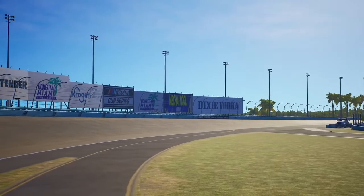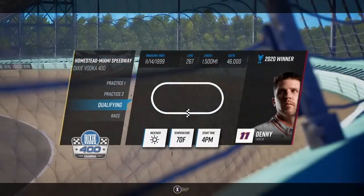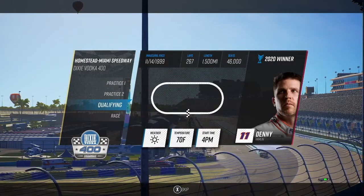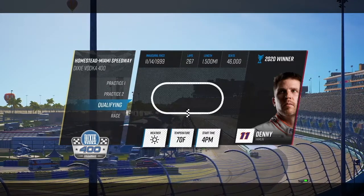Here at Homestead-Miami Speedway to set the field for this weekend's Dixie Vodka 400. I'm Alex Hayden, and it's a beautiful day here in Homestead, Florida. This 1.5-mile track presents options to drivers on race day, but today it's all about who can put the fastest lap down. They'll be chasing a qualifying record time of 29.795.